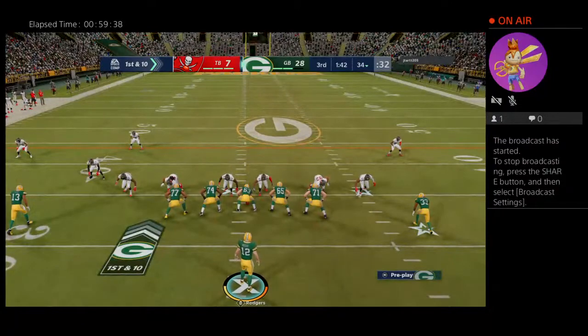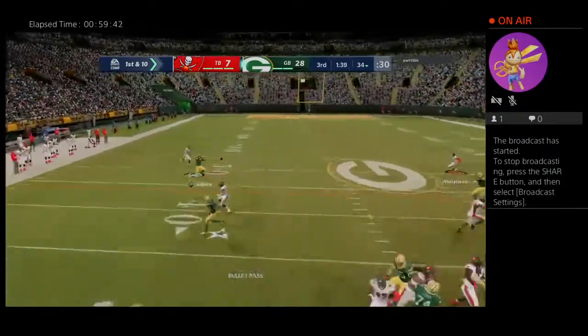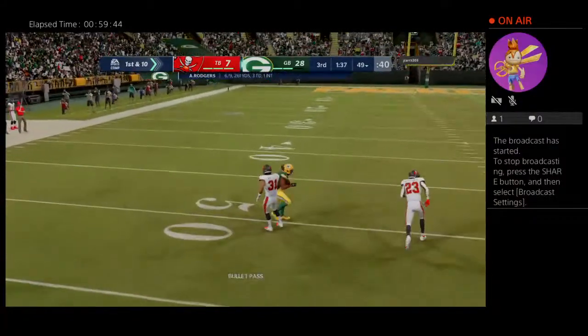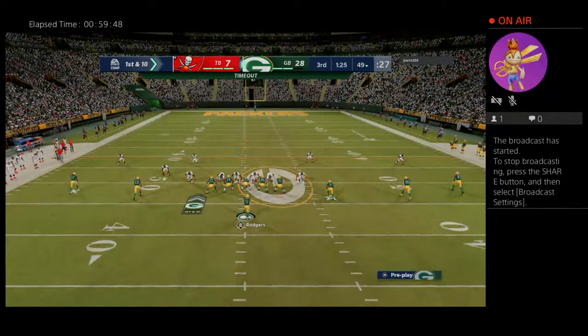Rodgers will break the huddle and bring the Pack up, 1st and 10 at the 34. He'll throw from the gun. The left side, throw complete to Adams. 15 yards is the pickup there, and the drive starting very nicely.